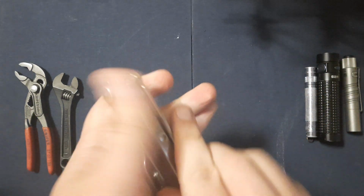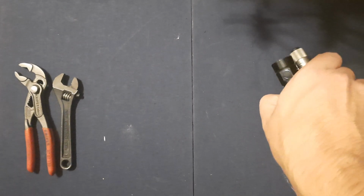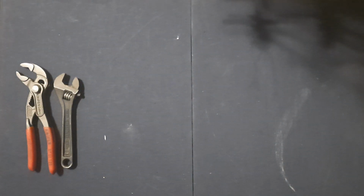And the Curl is an okay tool, not great for what it's trying to do. It's a great tool for what it can do, but for what it's trying to do, it's not great. Now let's go into the biggest part of EDC that most people think of when you tell them you do EDC, and that is pocket knives.